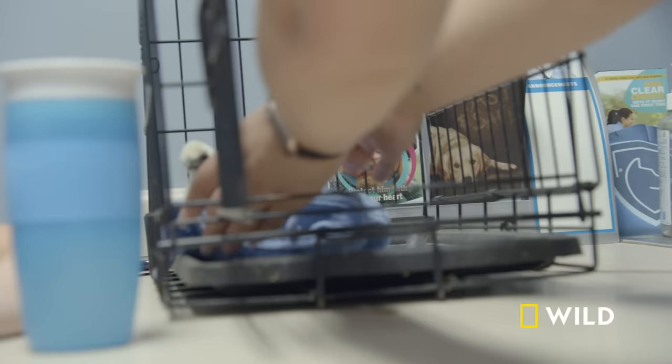The docs are at Nicole's farm to give medical attention to some very unwilling candidates. All right, I'll take your head. It's a strong animal, my friend. You'll wrap your hand here. She's heavy, isn't she? I got it. We saw that death roll. We don't want that to happen again at all. All right, let's go.